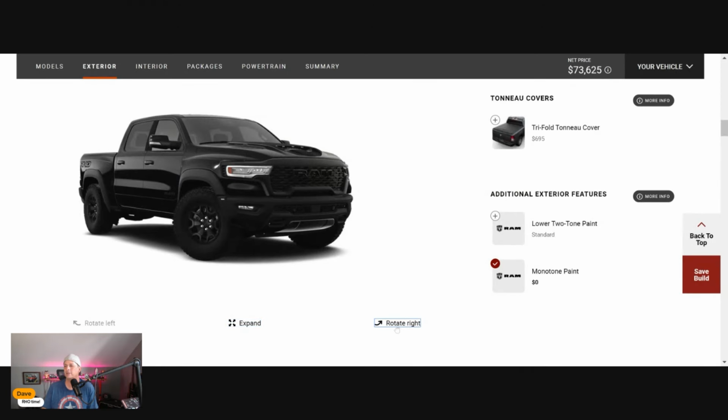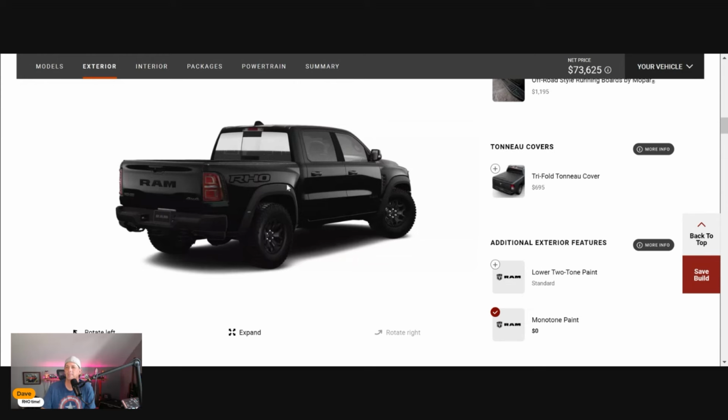And once again, let's see if we can turn this around so you can see the back of this thing with it. I think those letters are going to be all black. That looks really cool, man. I cannot pass on that one there.